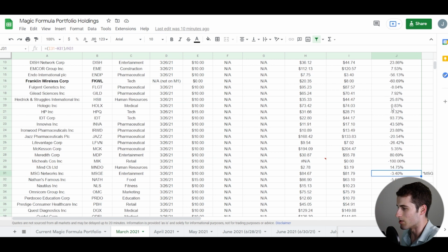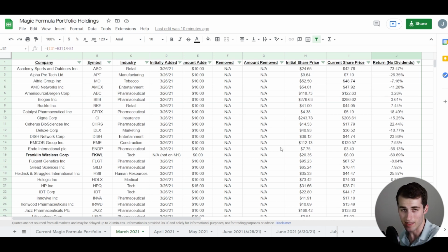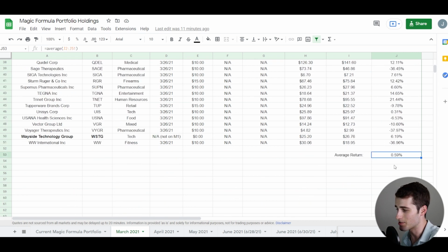But anyways, when you average all of these returns together, I assumed equal weighting at the very beginning, so there wouldn't be any effects of having large positions versus small positions theoretically. Again, we're not including dividends, so this is a cursory analysis. But if we just look at the price appreciation, we actually had a positive 0.59% return over the 6 months if I were to have held all of these stocks, which I didn't.